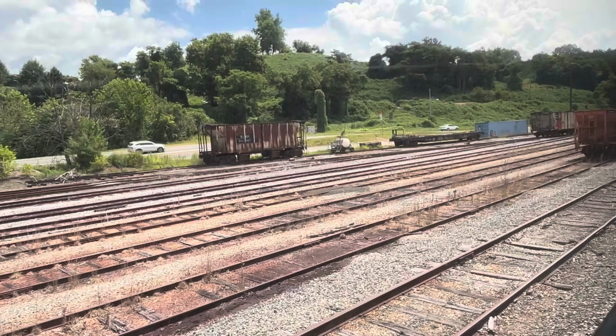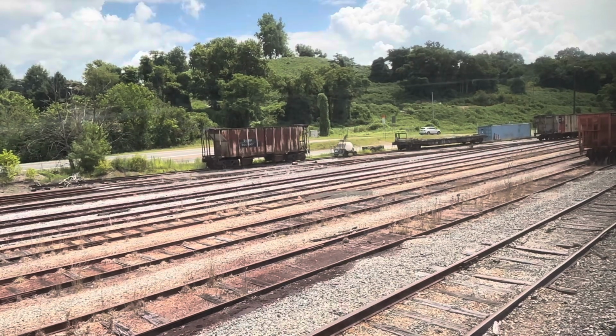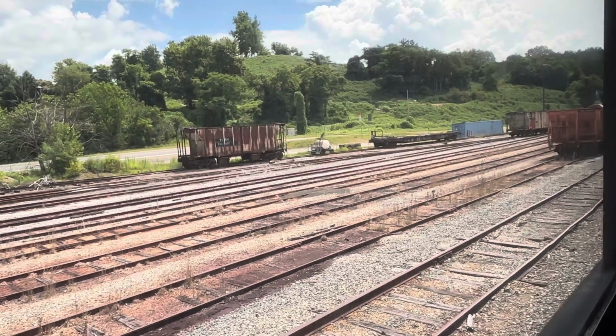So if you see an open staircase, please do not get off it. This is not your stop. Clear.